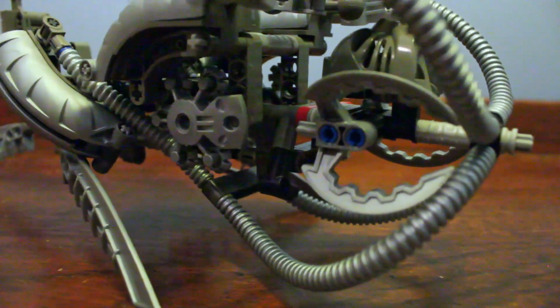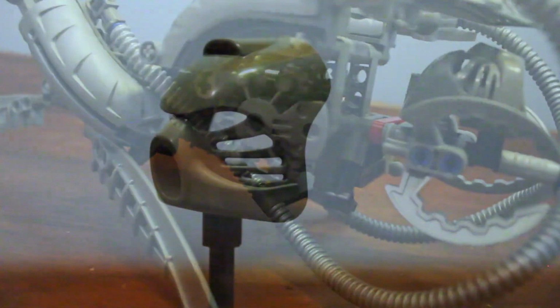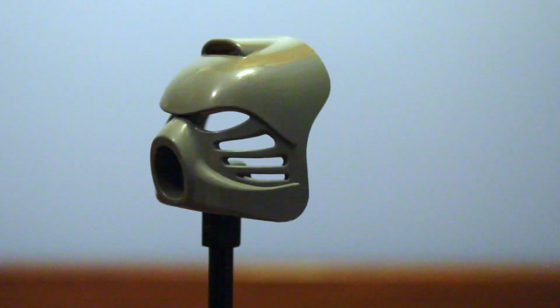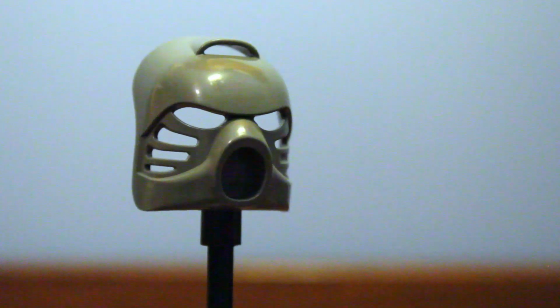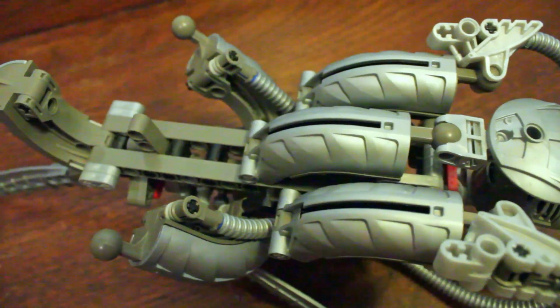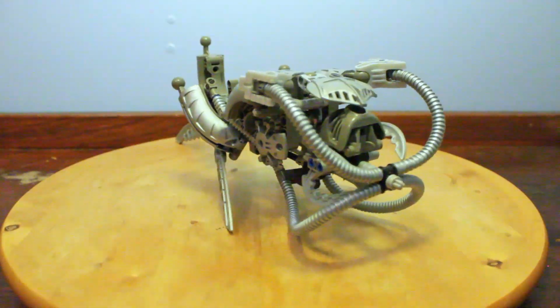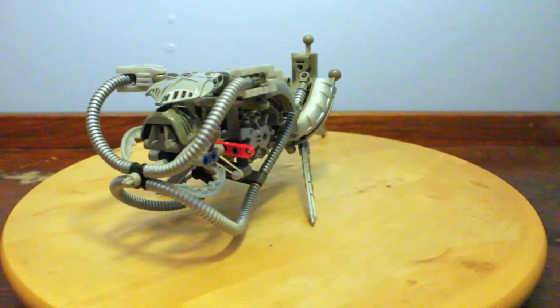Underneath one of these Bo-Rock shields, there is actually another mask, that being a dark gray Hau, which is supposed to represent Jala's Hau after his death. And at the back of the vehicle, there is seating for one passenger. Now, the Ussanui comes with a number of functions.